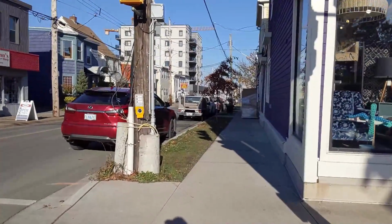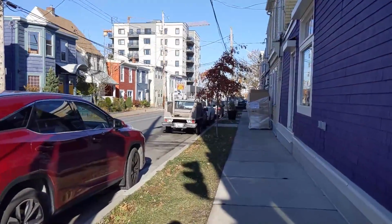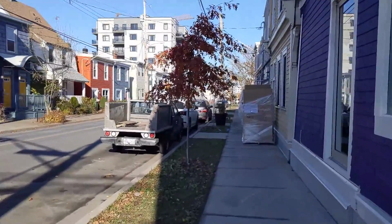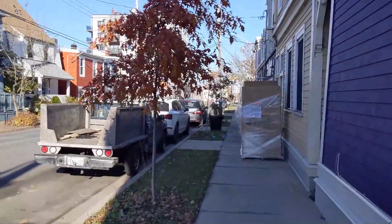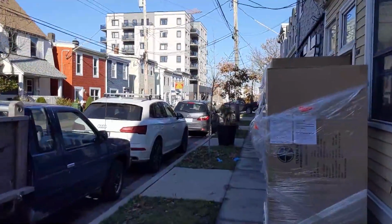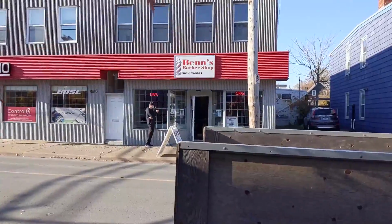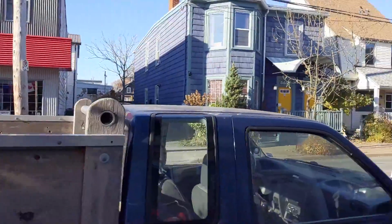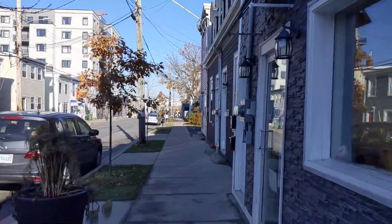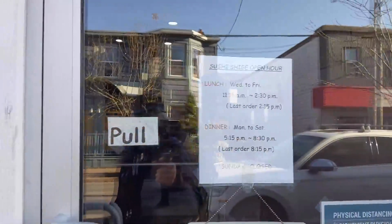But anyways, let's take a walk down this way and see what we can find down here. This street has a lot of little private shops too, like there's Ben's barber shop over there. I haven't looked in, but it's probably like one or two chairs. You've got a family-owned business, I would imagine. And here's a sushi place, but it's closed at the moment.